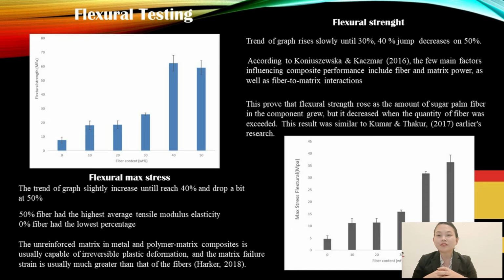For the fracture maximum stress, the trend of the graph, as we can see here, slightly increased until it reached 40% and dropped a bit at 50%. The unreinforced matrix in a metal or polymeric composite is usually capable of irreversible plastic deformation, and the matrix failure strength is usually much greater than that of the fiber. This is from Huckles 2018.